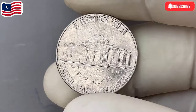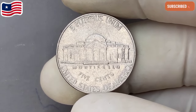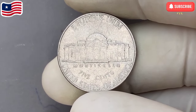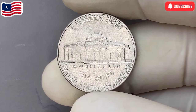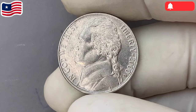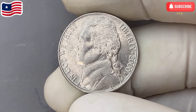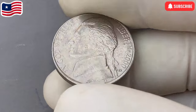On the reverse side, the iconic Monticello, Jefferson's beloved Virginia estate, is depicted with intricate detail, symbolizing not just a home but a legacy of history and culture. Though millions of these nickels were minted in Denver in 2000, most have passed through countless pockets and machines, leading to a rarity when it comes to finding one in flawless condition.